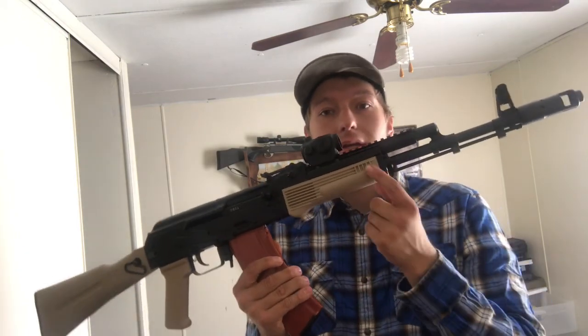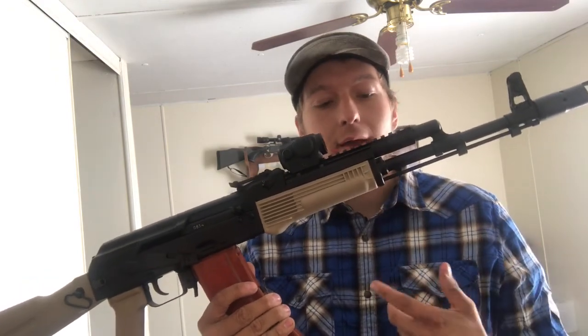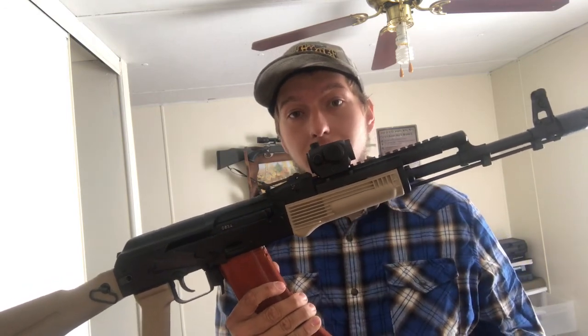Moving along, I have the Ultimac gas rail system. This replaces your gas tube, doesn't affect reliability, gives you a Picatinny rail, and if you mount a little micro red dot on here, it'll actually allow you to co-witness with your iron sights.